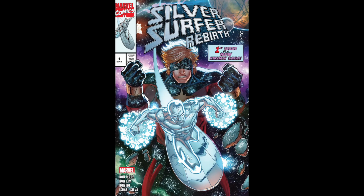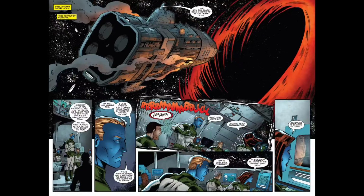Next up we have Silver Surfer Rebirth #1, written by Ron Marz, with pencils by Ron Lim and inking by Don Ho. This is the team that really made Silver Surfer popular back in the 90s, and in a way, it's like living the 90s all over again. That's not a knock, but it didn't really grow, in the sense of, okay, we did the stuff in the 90s, and that's nice, but I really didn't feel that it was much different than that. It just feels like a continuation of that. And if that's what you're looking for, that's fine.